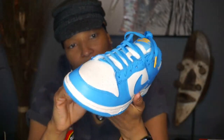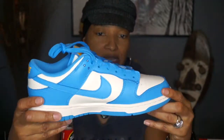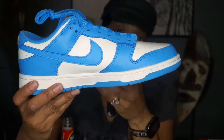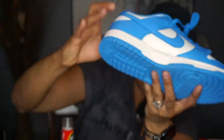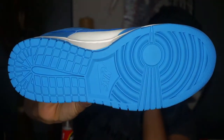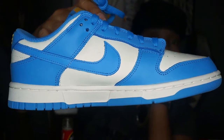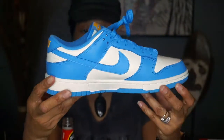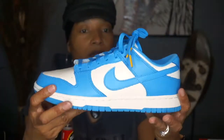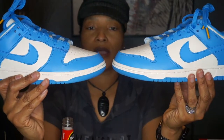I wouldn't say the leather quality is the best. However, it is a dunk and you can't really get too much perfection with this type of material for dunks. But it is very nice. Again, women's exclusive, and I'm sure some guys picked it up because of the colorway. Very popular colorway. Anything close to Carolina blue or anything of that nature, I think, is like a big cop for a lot of people. And this was one of them. So yes, women's Dunk Low Coast.